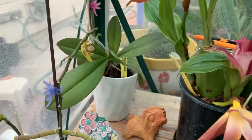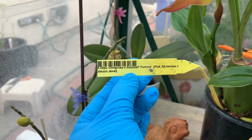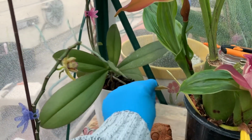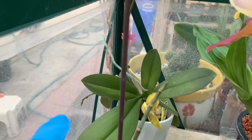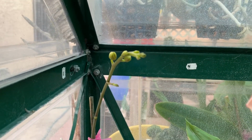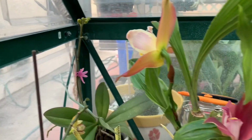My first one is a Phalaenopsis, and that's the name right there, Chingray or Goldstaff. Yeah, the Fortune Phalaenopsis. I noticed that it has one spike, kind of an old spike right there, and it has a few buds that are not opened yet. So I don't remember what color it is, but I'm going to find out soon enough.